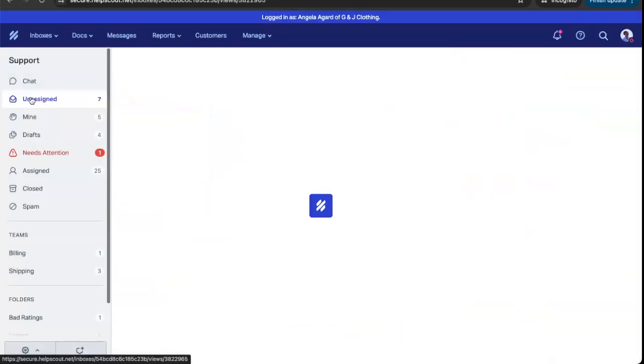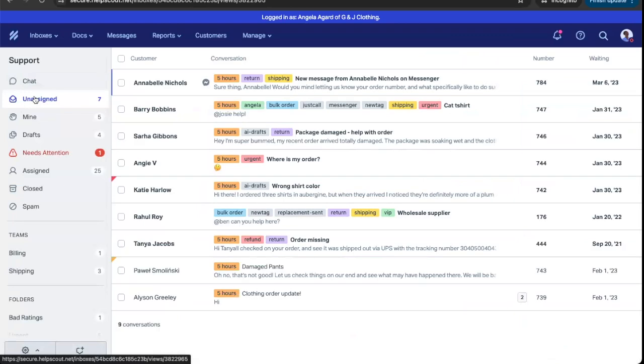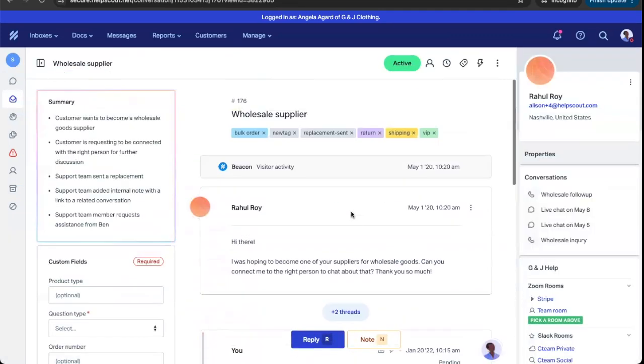All right, now I want to hop in and show a few of our AI tools here. Let me get into this conversation right here. And you'll notice that there is a purple box over here on the left-hand side, and this is a tool that we call AI Summarize. So if you ever find yourself reading an email conversation that has a lot of threads on it, you can use AI to magically read through all of those threads for you instantly, and then leave a bullet point summary for you on the left-hand side of the conversation here. And this will help you save a lot of time when it comes to reading through long email threads to make sure you have an understanding of the customer's problem.